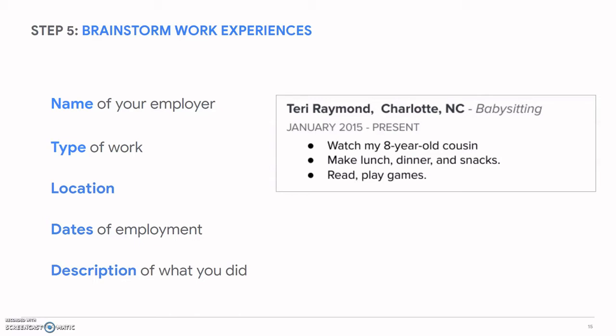If you haven't had a paying job yet, that's okay. You can include related experience, such as volunteer work, community service, regular household chores, or classroom responsibilities like taking attendance or participating in a group assignment. Even hobbies, such as writing a blog or taking photographs, could be relevant. Include any role that required responsibility and initiative in your brainstorming document.